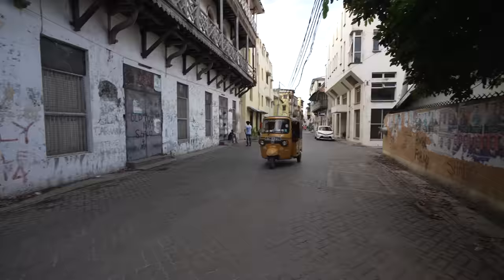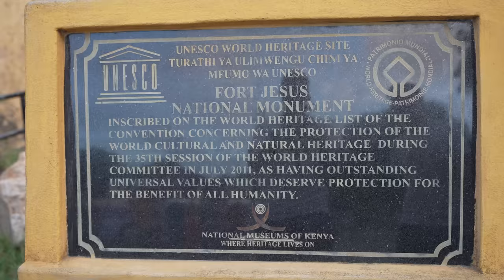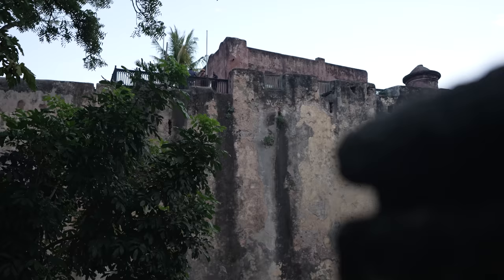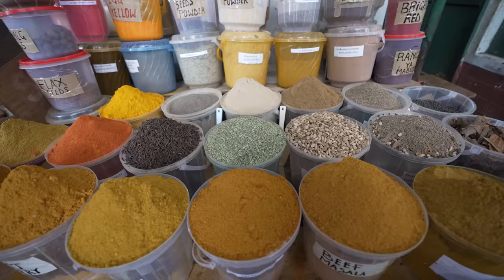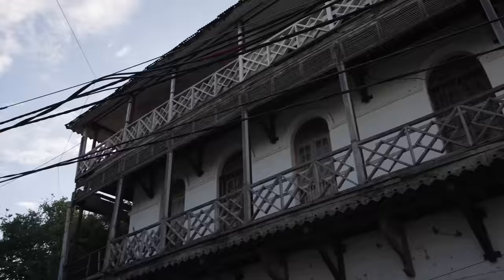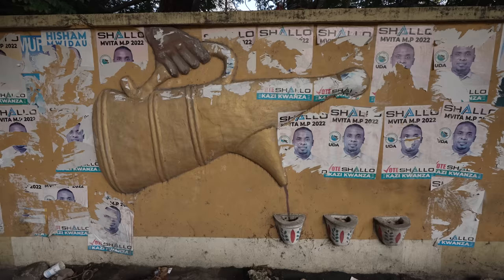This is the old town, and you find old town is the first town to develop in Kenya, dating from the early 9th century. Old town is managed by UNESCO, since it is a World Heritage Site. That's why you see all the buildings look similar, unlike the new town where we were, where the spice market is. Most of the restoration of these buildings is being done by UNESCO, and they have to maintain it so as not to interfere with the heritage.